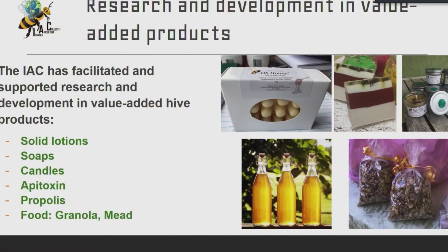Moving on to value-added products. One of the things that climate change has taught us is that as a commercial beekeeper, we produce a lot of honey, but because of the inclement weather due to the seasons, sometimes that can become unpredictable. So it's forced us and forced our organization to look into other value-added products to help sustain us.